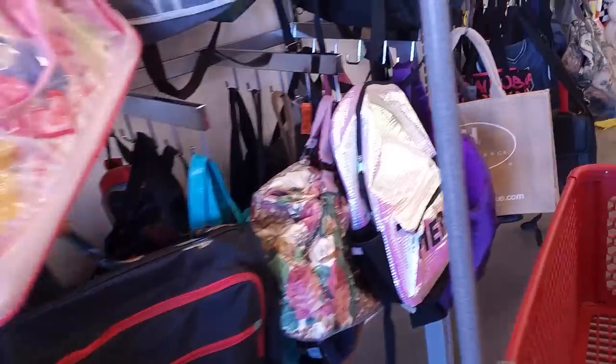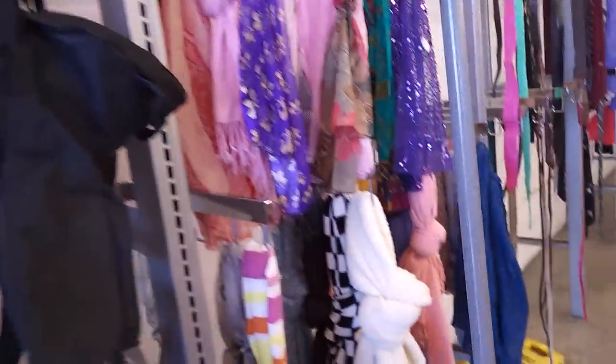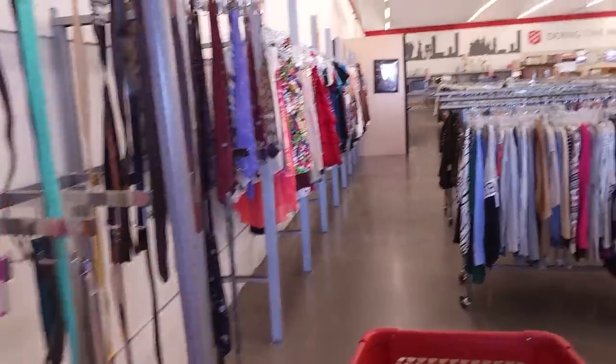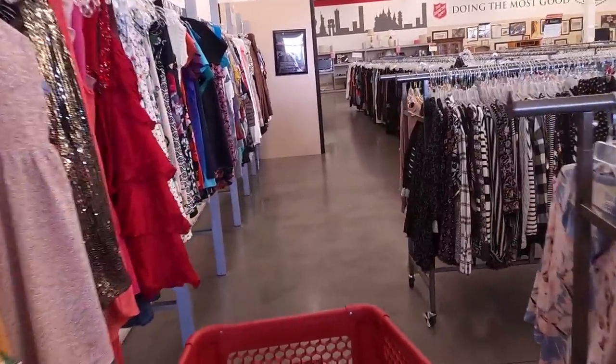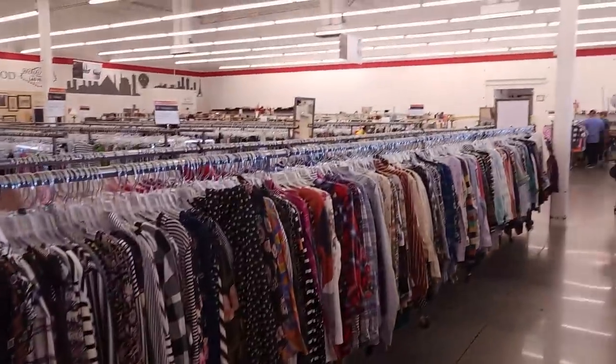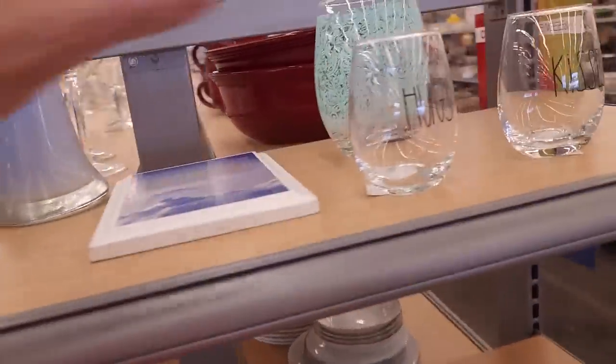It's back here. Little faux sheepskin. All right, I don't see anything else super exciting. So let's go find the hard goods in this store. I do believe they're back over there. All right, little end cap here.